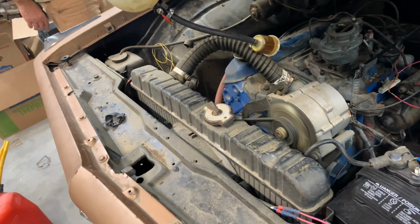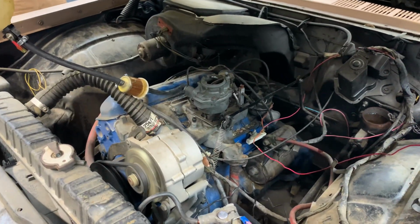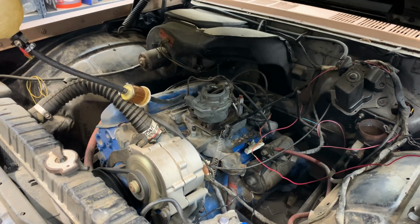That sounds like it's running. Not hateful. Damn, it's running. It's idling. So, damn, that motor sounds pretty good. That sounds way better. So, yeah.